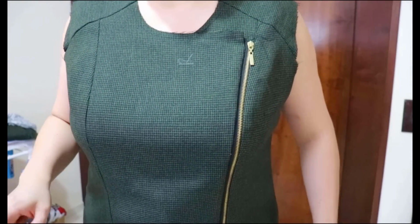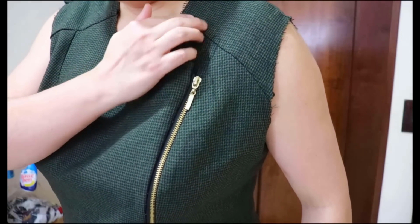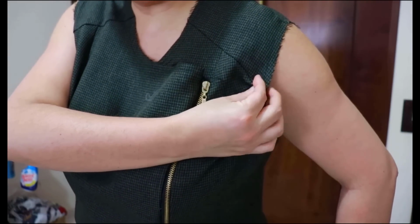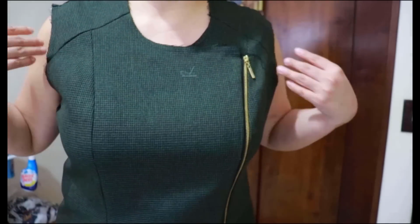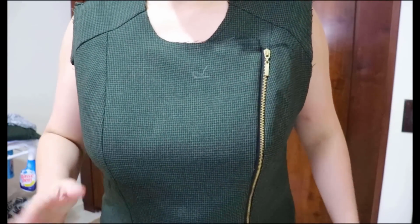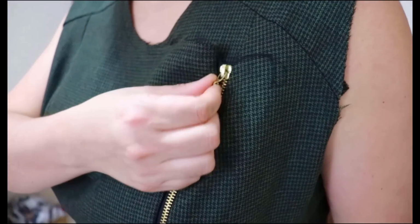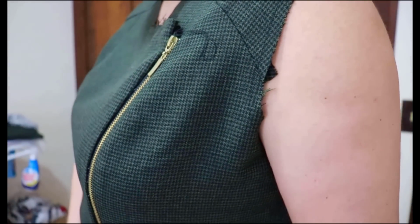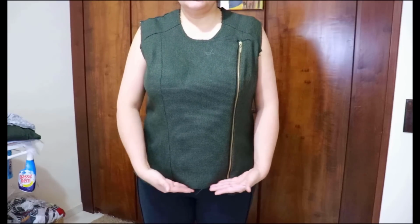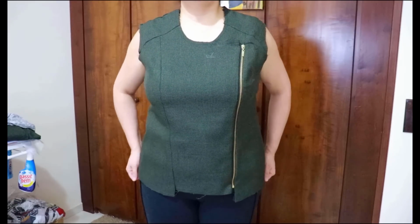If I wanted to make this sleeveless, I could tweak this yoke and bring it in a little bit up here. I would have to tweak a lot this armhole to make it sleeveless and be nice, but it's not supposed to be. But look at this, so nice. And I'm very happy with the length. It's the length at the center right there. That's going to be the length of the jacket.